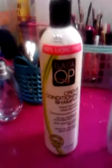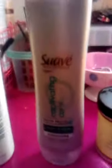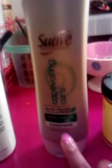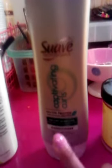So these are 3 products I'm raving about right now. I'm going to use this again. Trust me, it has cones in it, but I'm going to use it again because this stuff really, really works. So I'm probably going to be using it a lot.